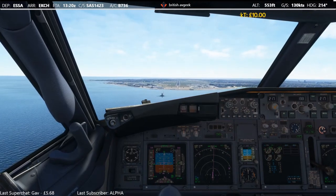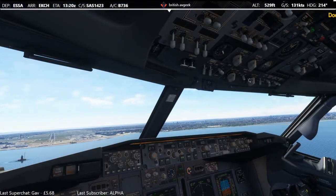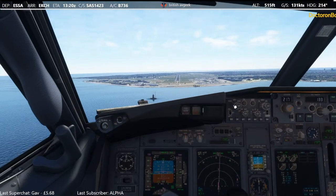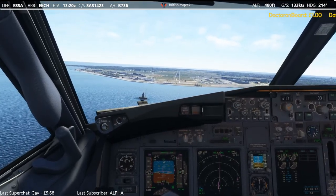Flap 30 is set and we are all good. You know what I need to do as well up here? And that's just made me switch across slightly and lose.